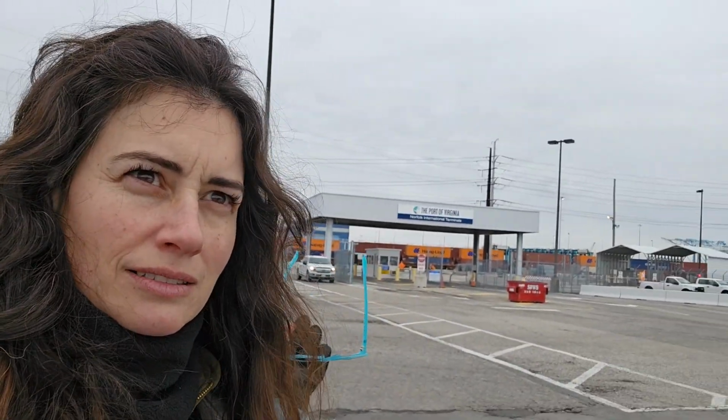This is a port control gate. Entrance, something like that. Port control, gate, entrance, whatever.